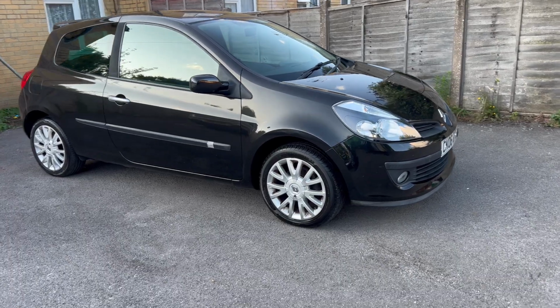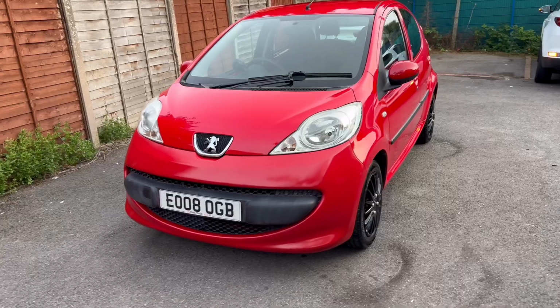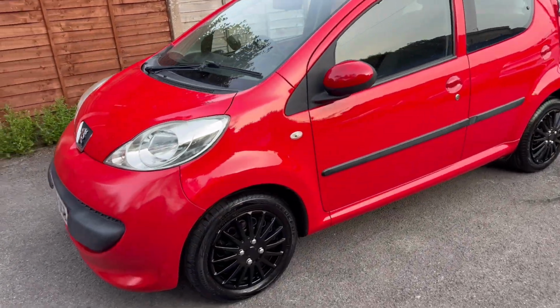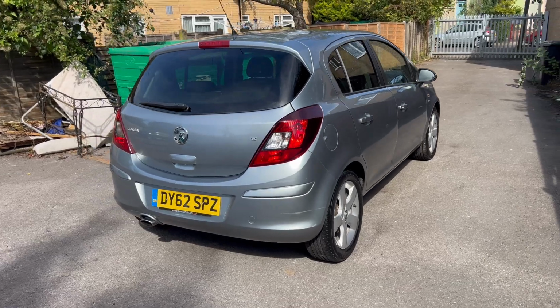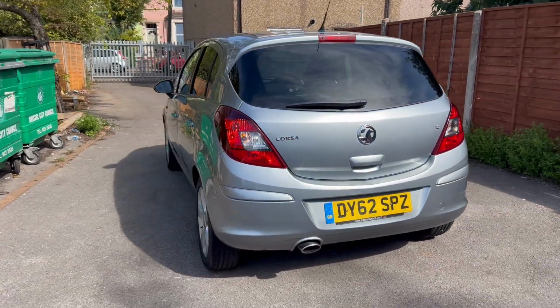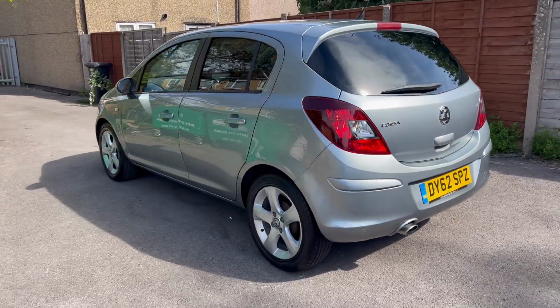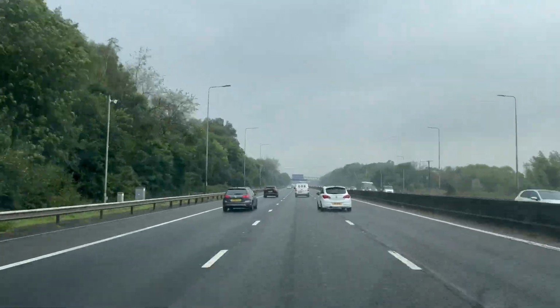These are the cars that I've sold in the 3 weeks that I haven't uploaded. This Renault Clio, this Peugeot 107, both of the cars sold on the same day at the same exact time. I then bought this 2012 Vauxhall Corsa. I had to put a fresh 12 months MOT on the car, and the car sold in 48 hours of listing on Facebook Marketplace.